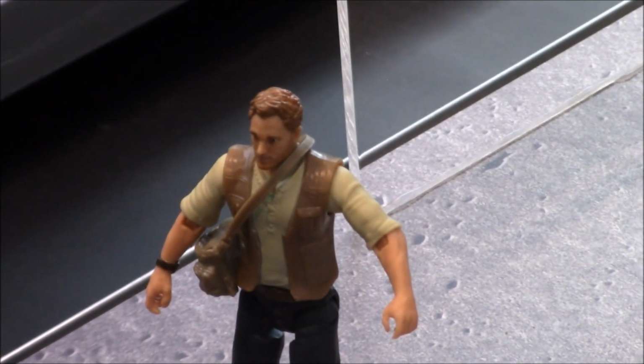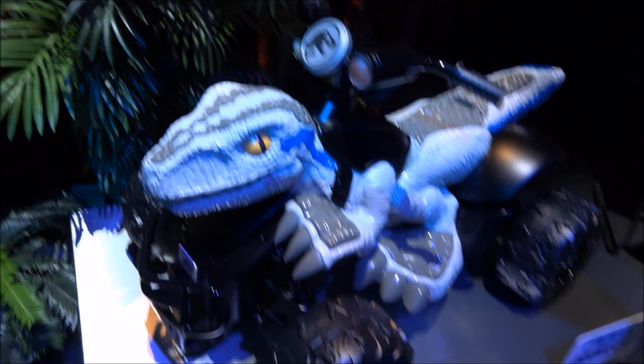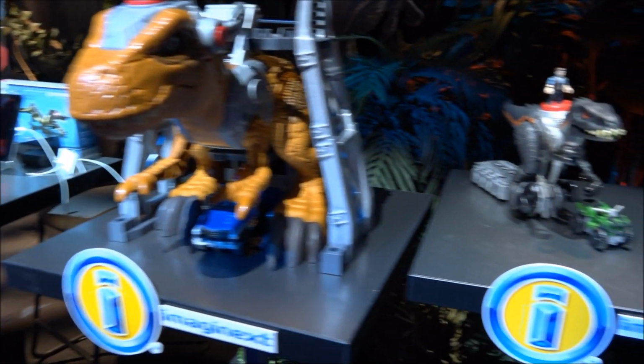And there's Owen. The last thing here is the Power Wheel based on Jurassic World. It's pretty cool. Check out our special video on the Jurassic World Imaginext toy line if you want to see more information about these toys.